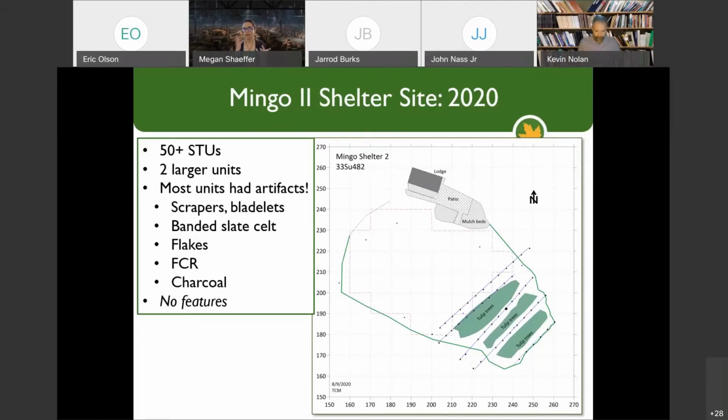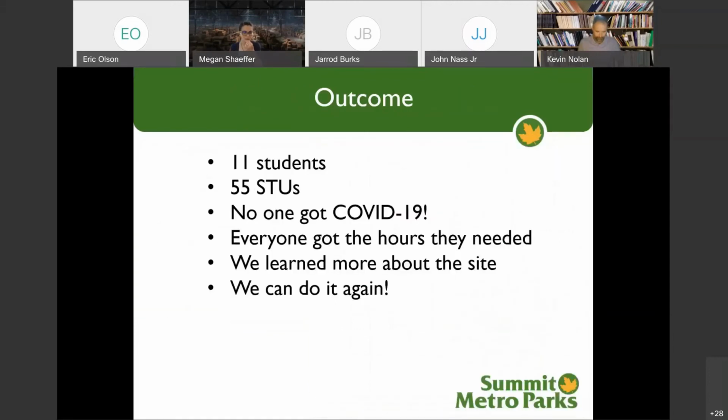It was almost like all of this, the work to make sure that they were safe, was done a lot of it at the front end. And then once they got used to what was expected of them on the site, it just started to really be natural for them. So this was what we had with the students. We had 11 students who were signed up for the field school. And throughout the course of the field school, they were able to dig 55 shovel test units. And the big win was that nobody got COVID-19. Nobody came down with it, became infected with it. And everyone was able to get the hours that they needed. And the big thing is that we are adapting this going forward.